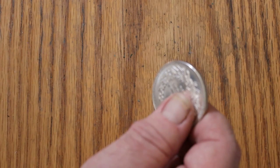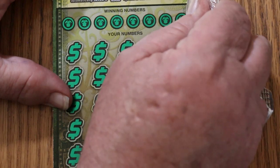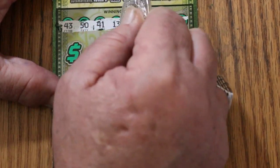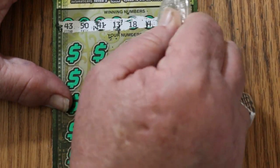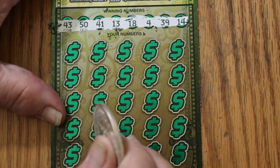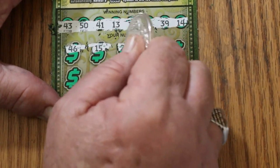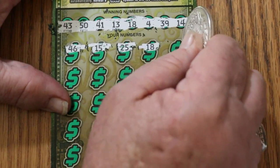All right, this ticket is not the hardest to scratch, but it's certainly not the easiest. There are much tougher tickets than this to scratch. 43, 50, 41, 13, 18, 4, 39, and 14. 46, 15, 25, 18. Hey, we got a match.